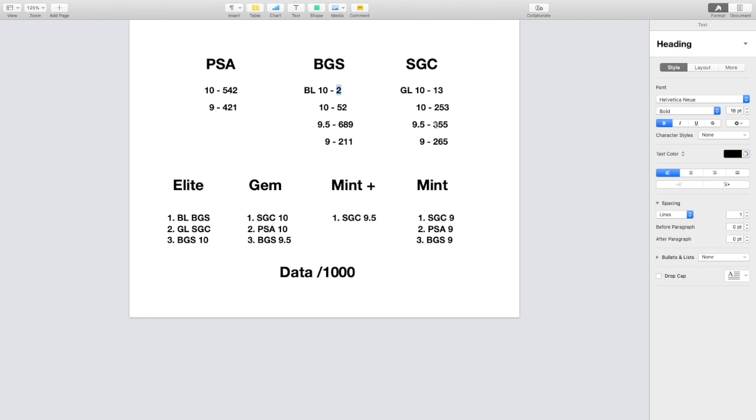So this is the meat and potatoes. The elite card grades. I still think that the black label is the premier of the elites. So if you want the best of the best, you go for black label BGS. I think that is the best card. If you're one of those guys who don't buy the grade, don't buy the slab, buy the card, with black labels, usually you're going to get the best cards coming out.